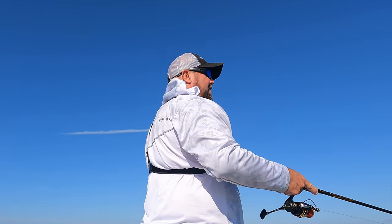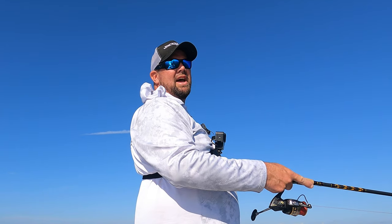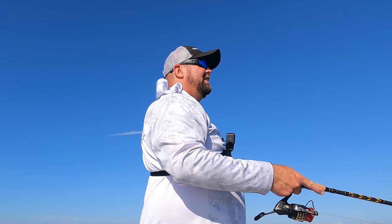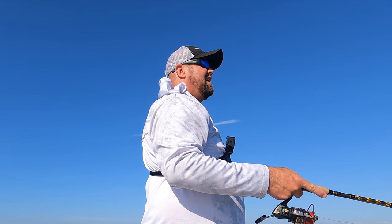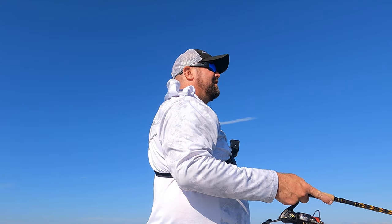Guys, I was just fishing. We're in the middle of salt water in the Mosquito Lagoon right now. I think I just seen an 8-foot gator. Easy 8-foot gator. If he comes back up, I'm going to video him. He will come back up too. It's all sunny out here.